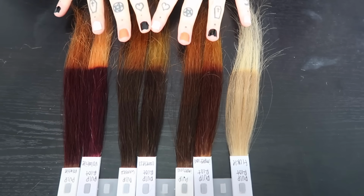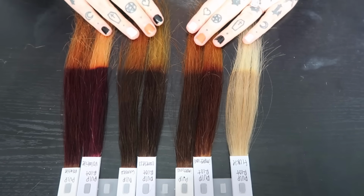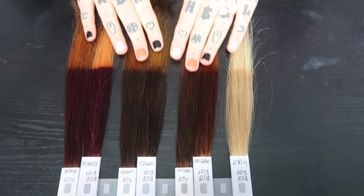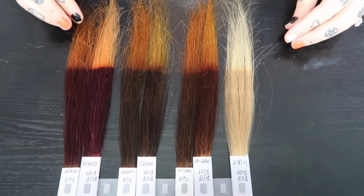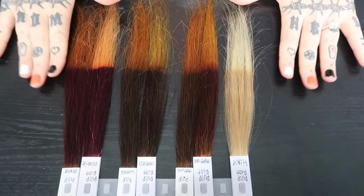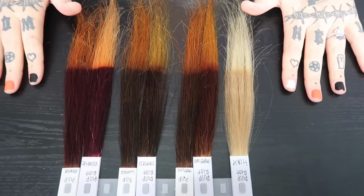I really want to see how Color Oops would perform on these. I feel like this is an instance where Color Oops would do a much better job and could potentially remove the rest of the color. The fact that a bleach-based color remover lifted every single shade this much makes me think that Color Oops might do an even better job. So in the future, I'm definitely going to have to try that on these and see what happens. But overall, it did a great job at lifting out color.